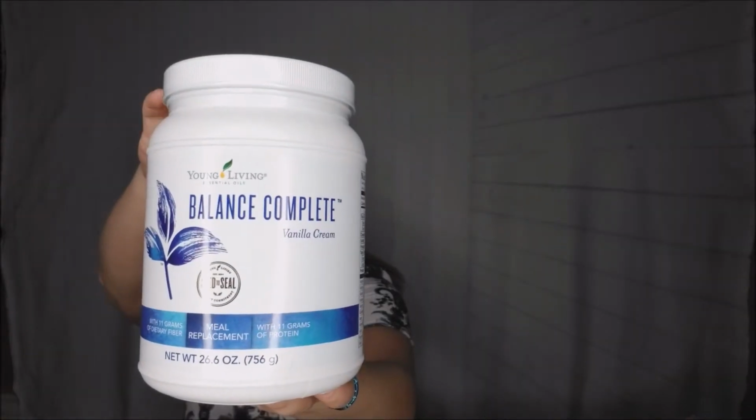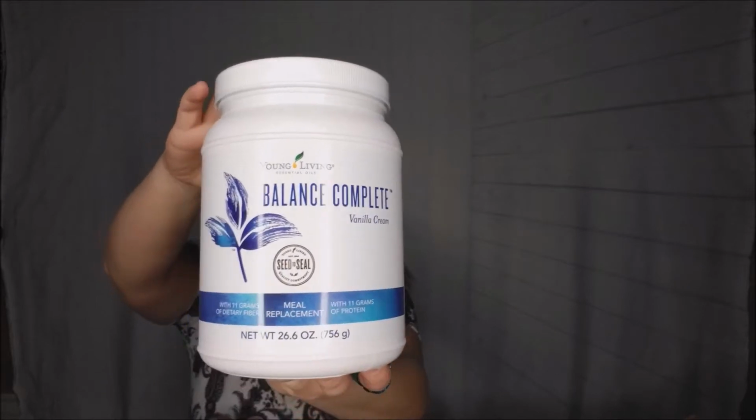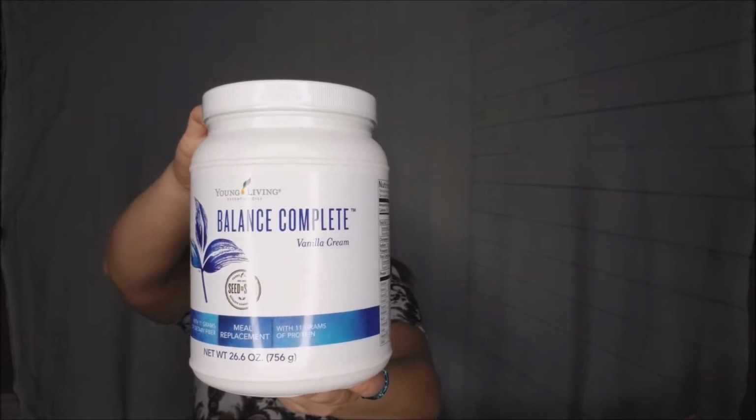Okay, this is Balance Complete Vanilla Cream. Oh, I didn't even know I had a flavor. That's cool. I don't have glasses, so hopefully everything comes in focus. So this is basically a meal replacement powder, and it is part of the 5-day nutritive cleanse.